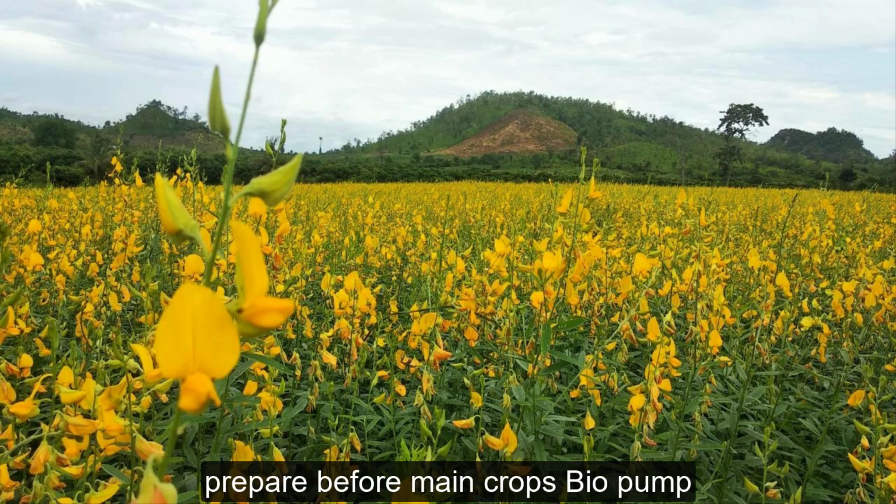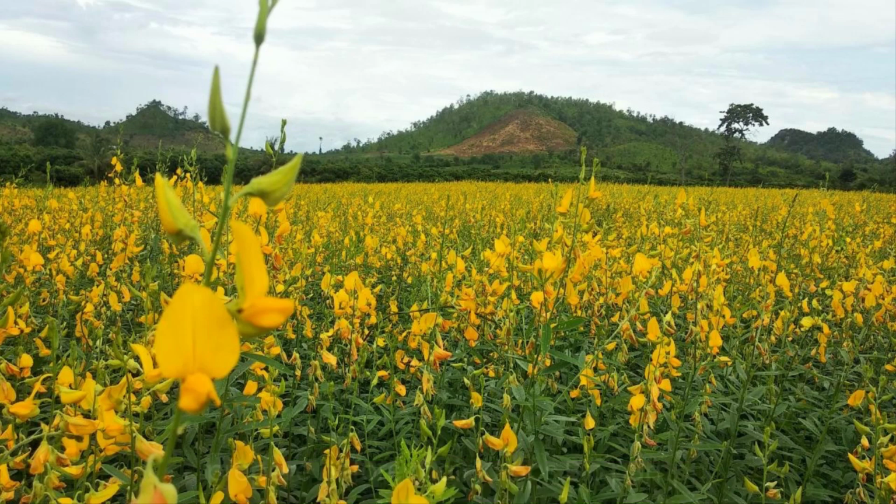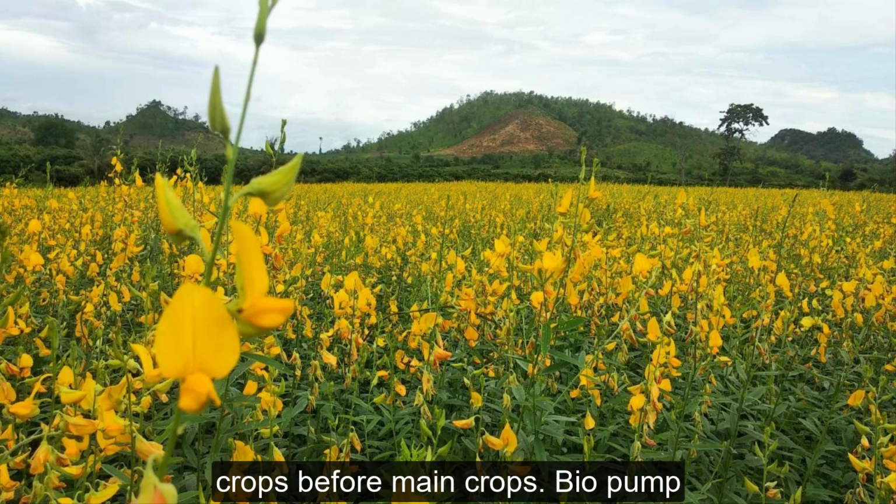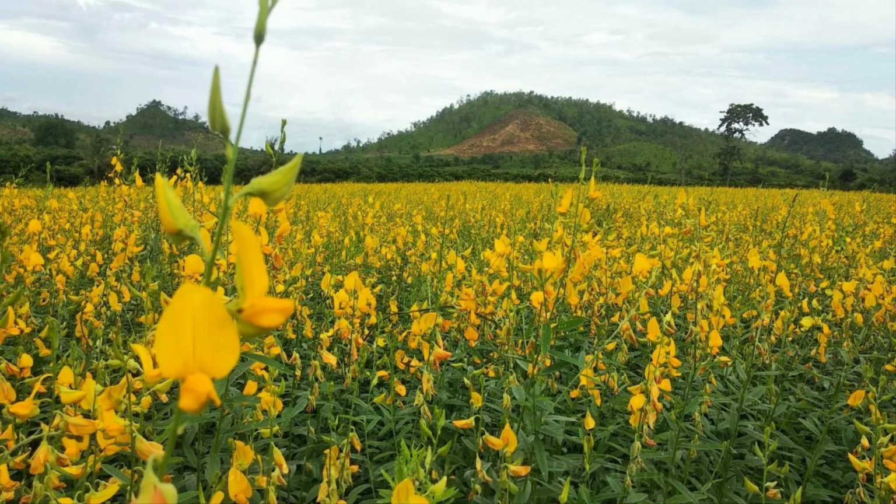Mixed cover crops, prepared before main crops, biopump. Mixed cover crops, prepared after main crops. Mixed cover crops, prepared for improved fallow. 1. Mixed cover crops, before main crops, biopump.